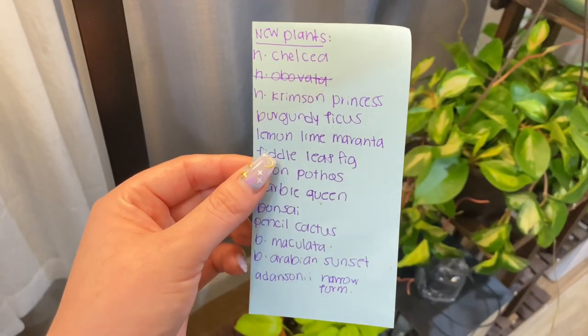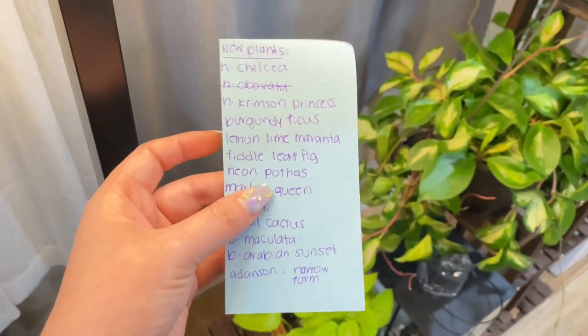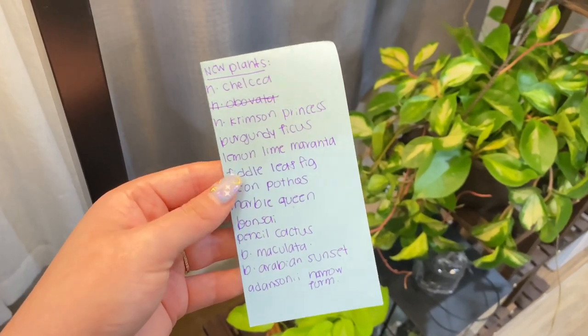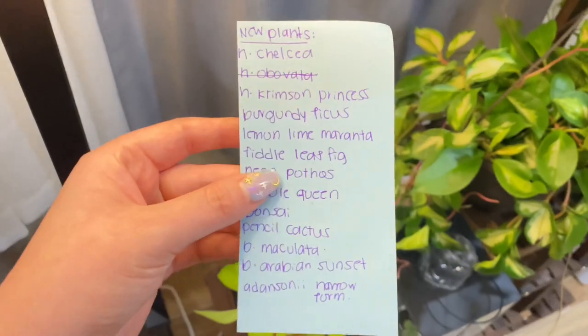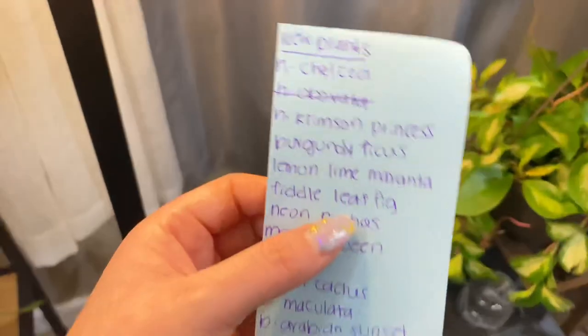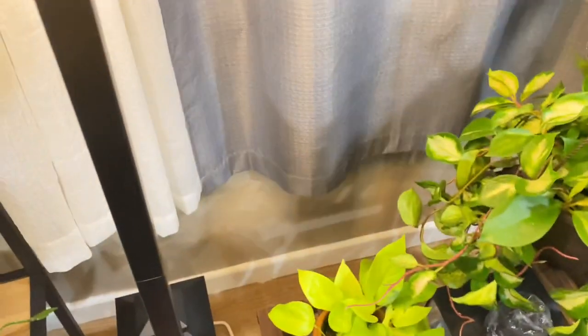So I have a list here that I wrote down of the plants that I think I got this month. If you want to see a preview of this, just pause. I'm not going to be going in order. Maybe, I don't know. I keep finding more plants that I got that I didn't write down. So I guess let's start with the first one. I guess I am going to go in order.